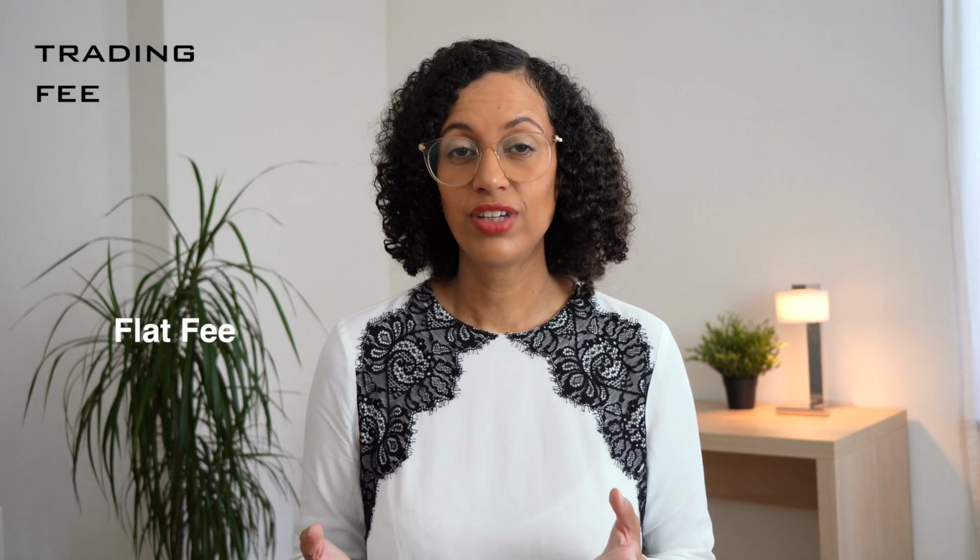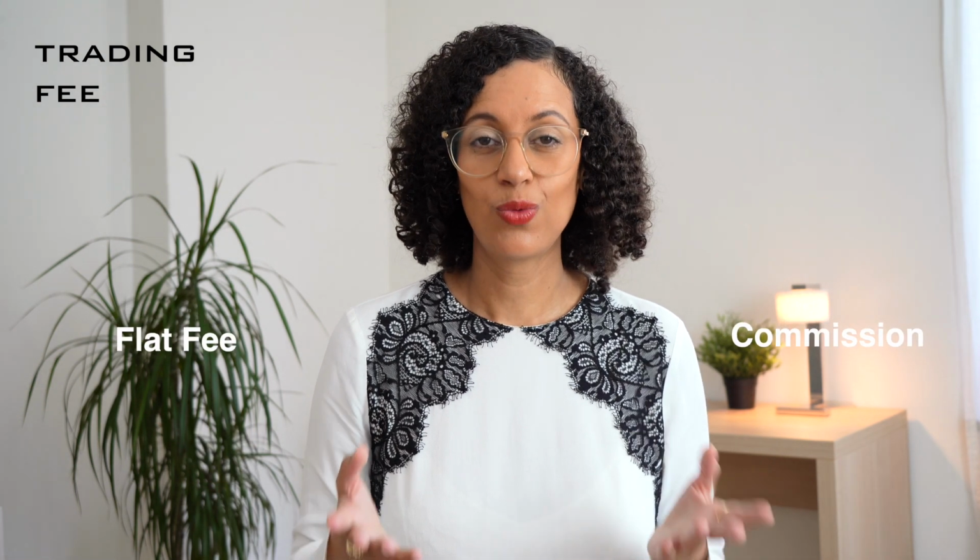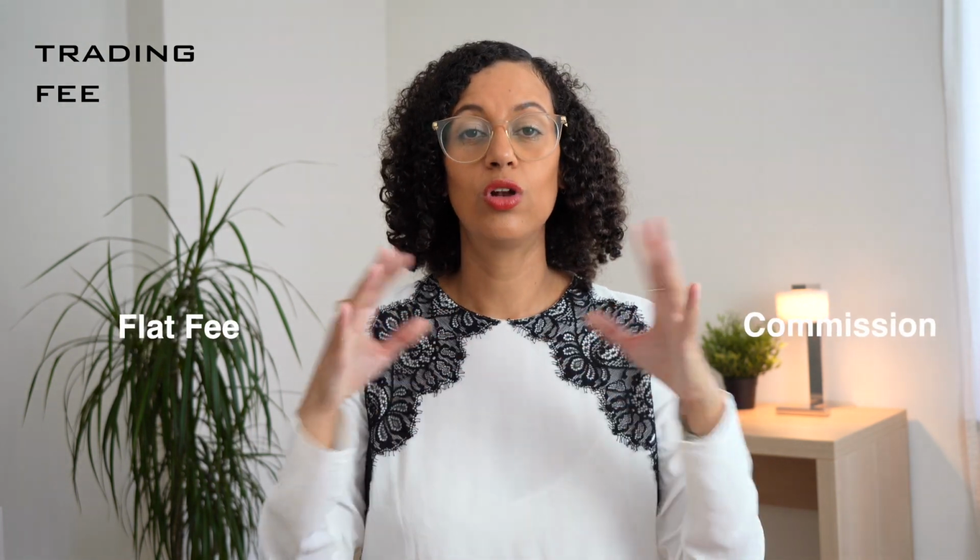Then there can be flat fees, for example, a fixed sum for every trade. Then there can also be a commission where you pay a certain percentage from the whole amount of your order. So if you plan on large orders over several thousands of dollars, the flat fee is going to be the better version. If you plan to invest smaller amounts like less than 100 or several hundred, the commission might be the better option. So to choose the best version for you, you could run some numbers.